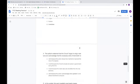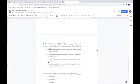Okay, so going back to number 4, first of all, is it valid or invalid, the author's statement? It really wouldn't make a lot of sense for the author to state an invalid statement in their own argument. So we can pretty much eliminate B and C. So is it valid because the author shows how merchants improved the lives of Europeans, or valid because the author acknowledges that capitalism is not always beneficial to everyone? I would say A, because throughout the entire passage, the author is telling us how merchants and people who specialize in certain things, how that improved the European economy and it improved the lives of Europeans, period.